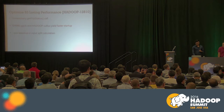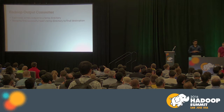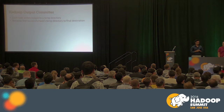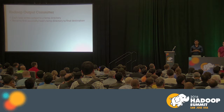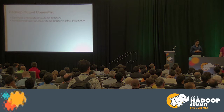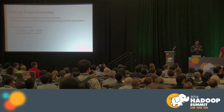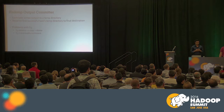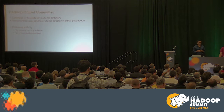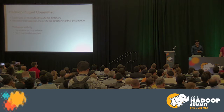We hit another issue on the write path with output committers. So an output committer writes the output of a single task in an all or nothing fashion, and Spark uses Hadoop's output committer, where tasks write to a temporary directory, and then the first successful task attempt's temporary directory is renamed to the final destination. This doesn't work well with S3, because in S3 a rename is basically a copy and a delete. And since we use versioned buckets, it resulted in having 2 copies of the data, and it's also less performant because it does a copy. Also, S3 has eventual consistency issues.